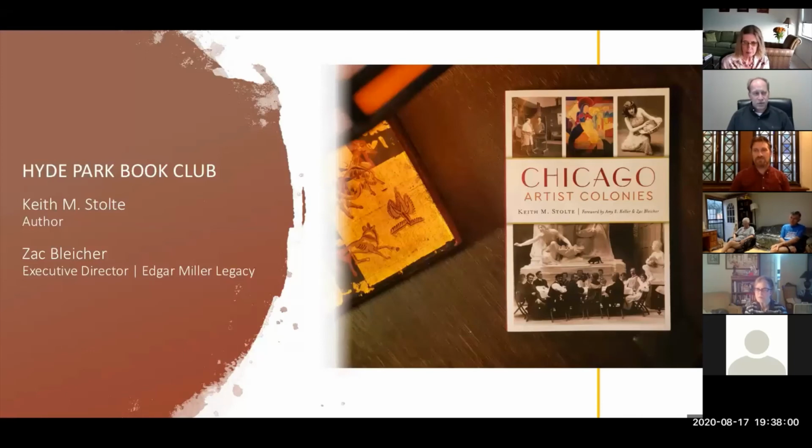So he just threw in the towel, gave up the ghost, and sold the building to a resident on our block. And so we were able to save that building, and in the process, landmark this interesting artist district on the near north side. So that's the genesis of the book.